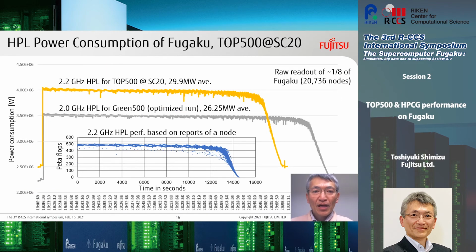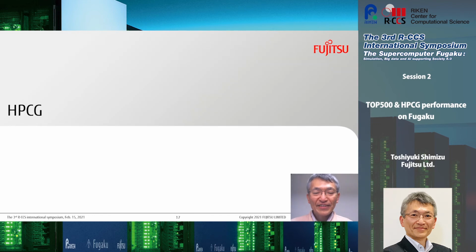Shown here are the power consumption logs and computational performance from the top 500 benchmarks performed in Fugaku last November. The power consumption pattern is very close to the computational performance. These gray patterns are logs of the Green 500 optimized run. The only difference is the CPU frequency of the top 500 and Green 500. The next three slides describe the HPCG benchmark results and tuning.